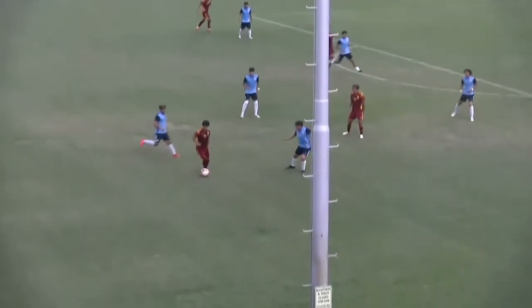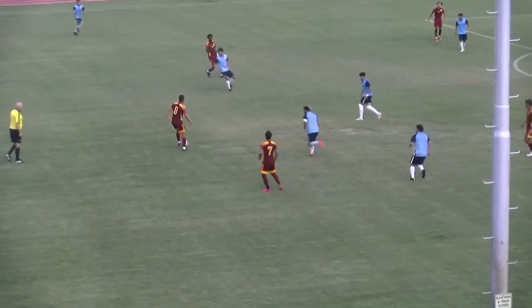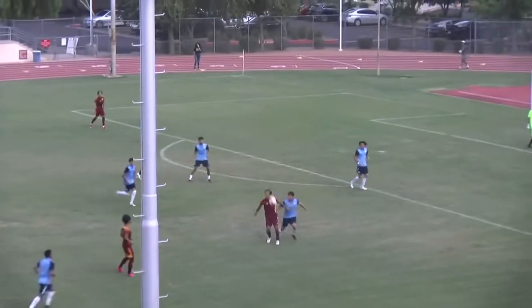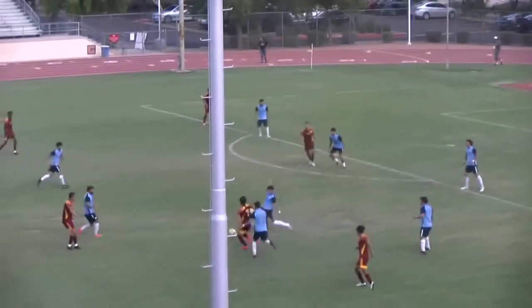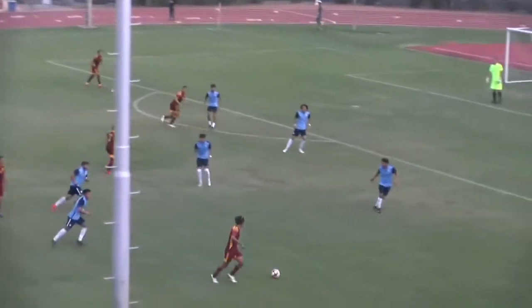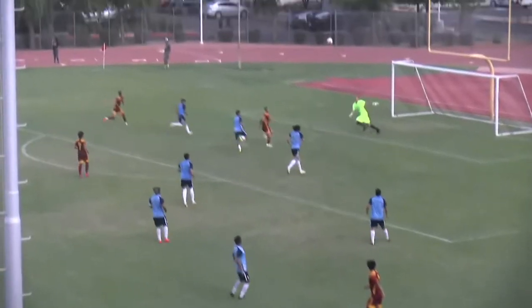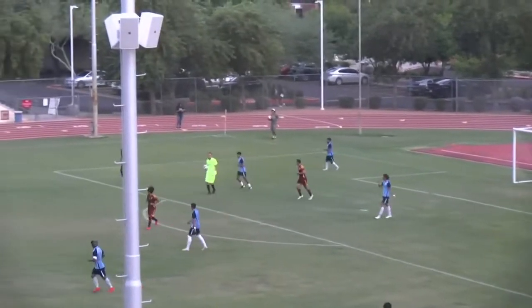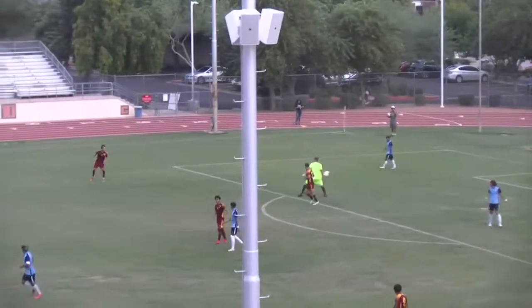Yoshida. Vergara. Touched by Ortner. Kame able to fight off the defender and find Yoshida, who goes down. Errant pass back to Kame. Izomu puts it into the box. Zimmerman comes off his line and intercepts it. He was trying to find Garza on the far side of the 18.